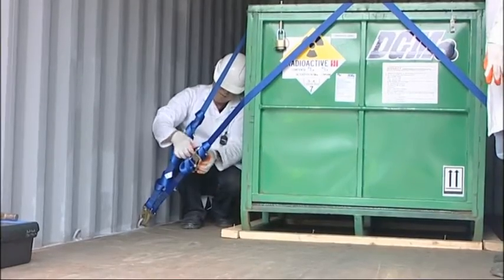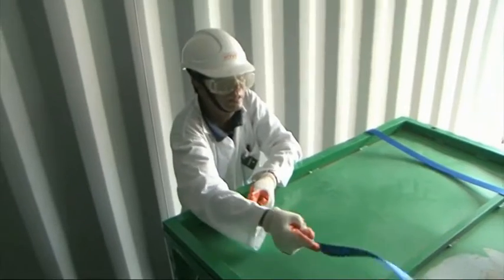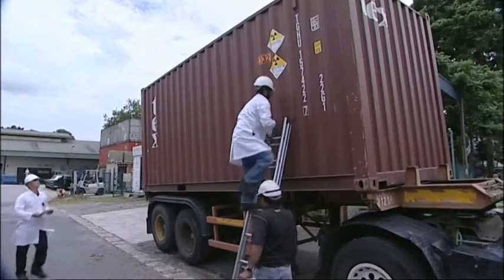Back in Singapore, the industrial tracers are being loaded into a container for onward transport to the port on the southern tip of the island. Great care is taken to secure the overpack inside the container.